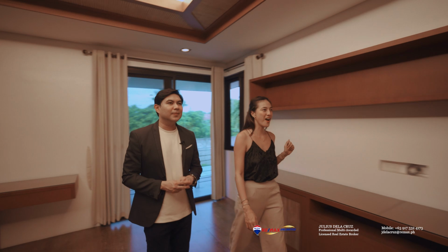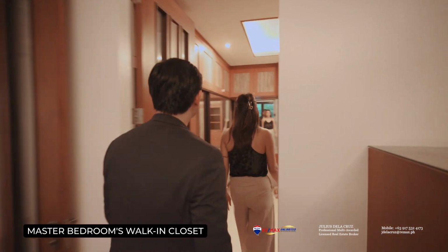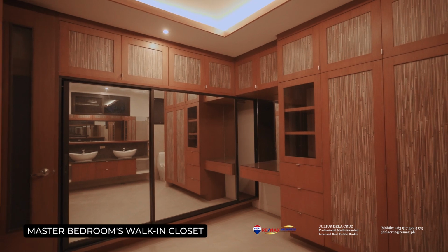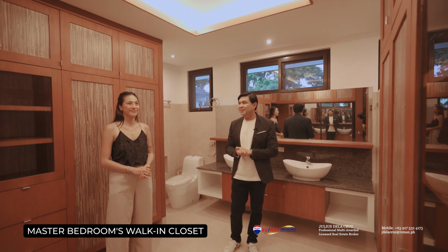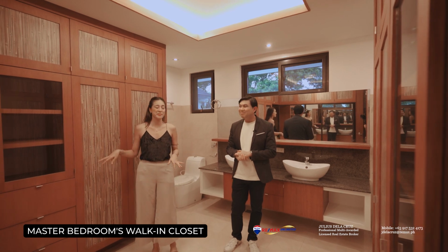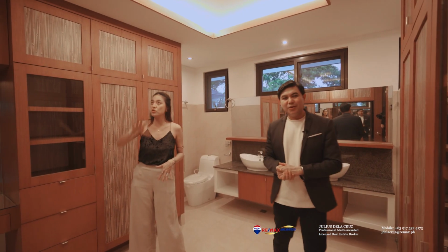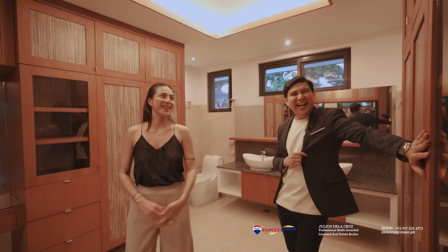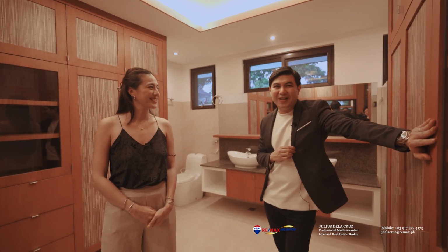Let's go this way. I love this walk-in closet. The moment you open it, you already see mirrors, mirrors, mirrors. Perfect to check your outfit for the day. That's correct. And of course, it features enough closet space for all of your things. As a girl, I will say, this will be very useful if this was my closet. Dresses, shoes, jewelry, everything, you can keep them here with so much storage. Jewelry and bags. You have more reasons to buy more. Exactly. I love that. Of course, this master bedroom will not be complete without its own ensuite toilet and bath.